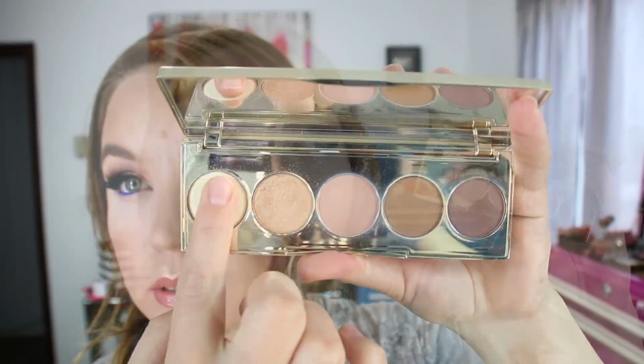I've used this quite a few times, and while I do feel like this is the darkest shade, it doesn't give a ton of depth, so there's a limit with this palette on what you can do. It always comes out really neutral and soft. Obviously it's neutral, but it comes out really soft without the ability to really deepen up that crease every time that I've used this. Let me give you some swatches.